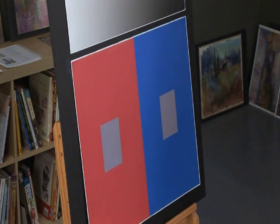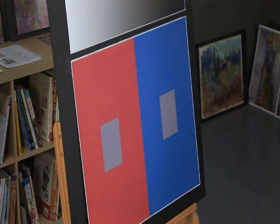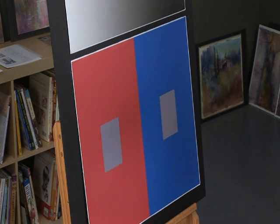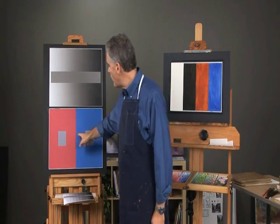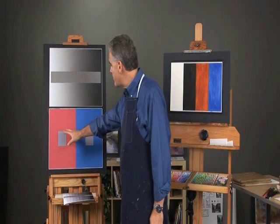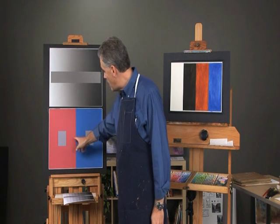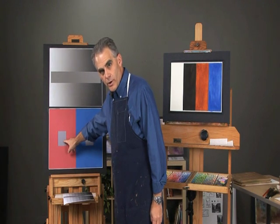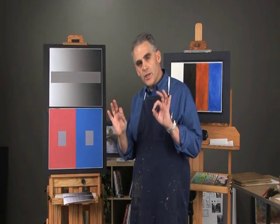Now, there's another little phenomenon that happens in the warm and cool game. The warm one may appear to come forward so that the rectangle looks like it's sitting on top of the blue, and in this case, it looks more like a hole that the red is actually on top of it. That's actually aerial perspective, and we'll briefly discuss that a little further on. But what we notice with color is that it's affected, again, by its relationship. You've got to trust me, this is exactly the same gray, but when applied to something very warm, it appears cooler, and when applied to something very cold, it appears warmer. It didn't change, its relationship changed.